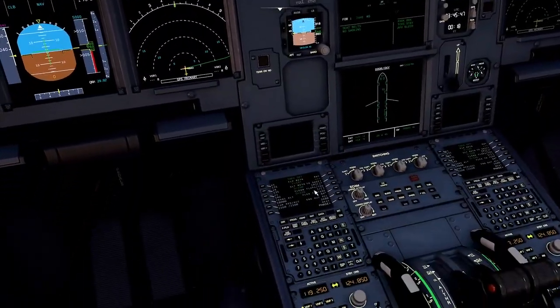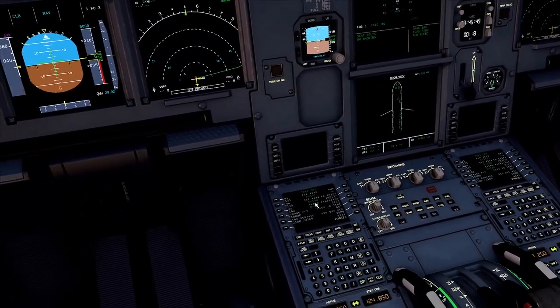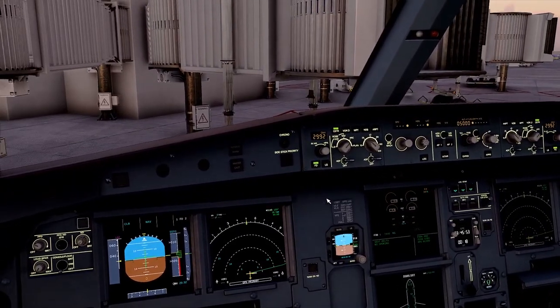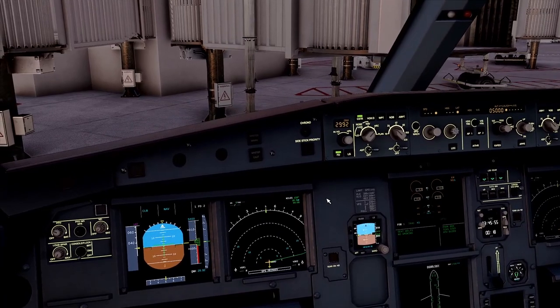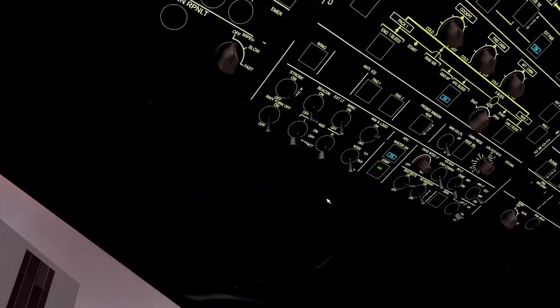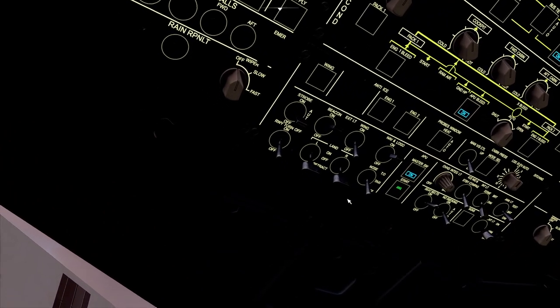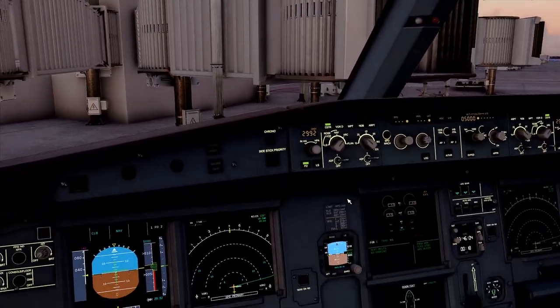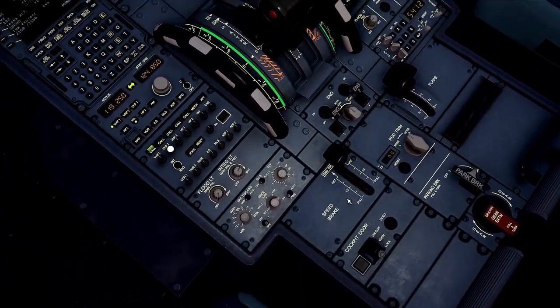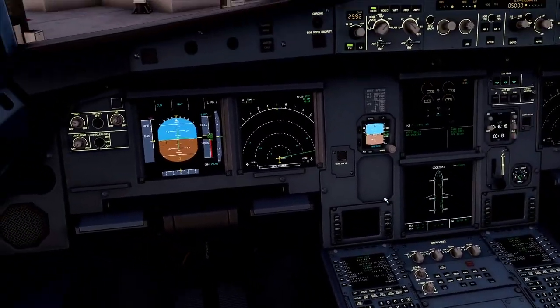APU bleeds on. Below the line. Windows and doors. Closed. Beacon on. Thrust levers idle. Parking brake on. Start checklist complete.